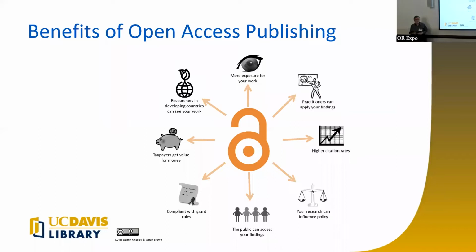You comply with grant rules and funder requirements, because many of the funders require the research that they fund to be published open access. And last but not least, of course, researchers in low and middle income countries have easier access to the research, but also researchers in institutions that are not that well funded in the US.